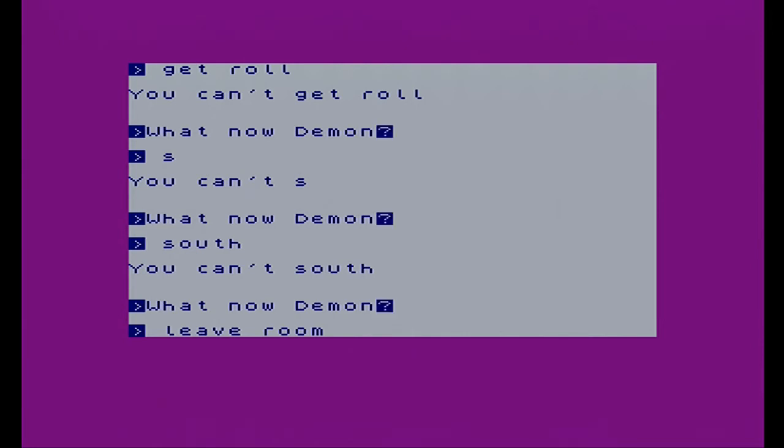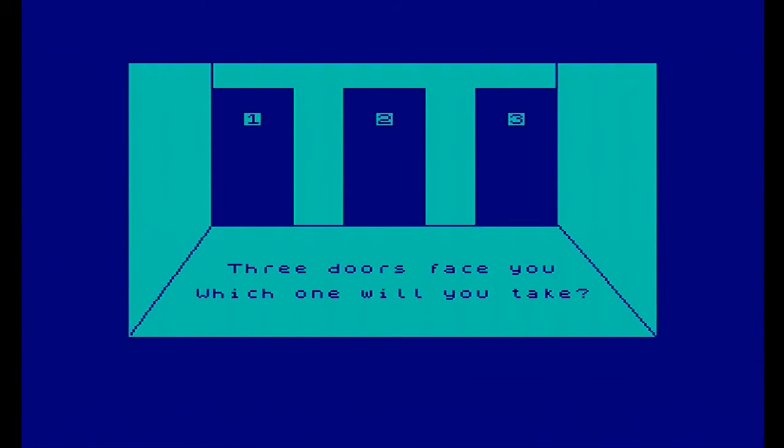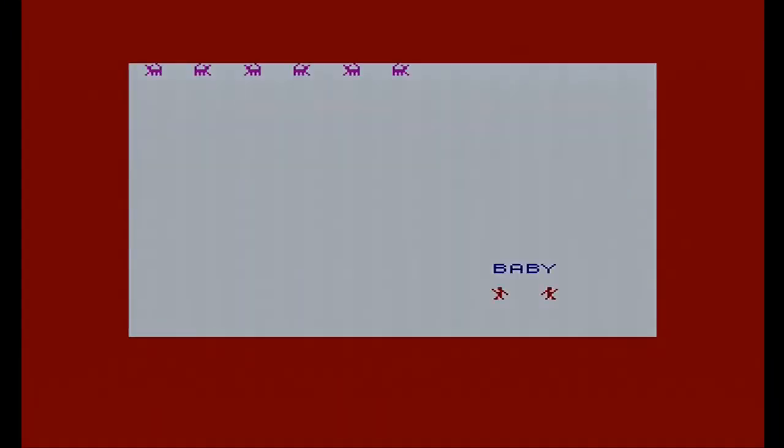Open door, maybe? We'll try open door. See if there's a door that we can open. There we go. Leave room works. Which one do I fancy? Number 2.